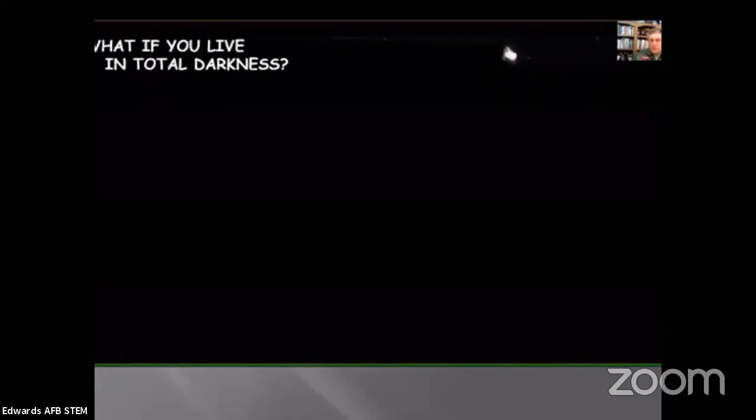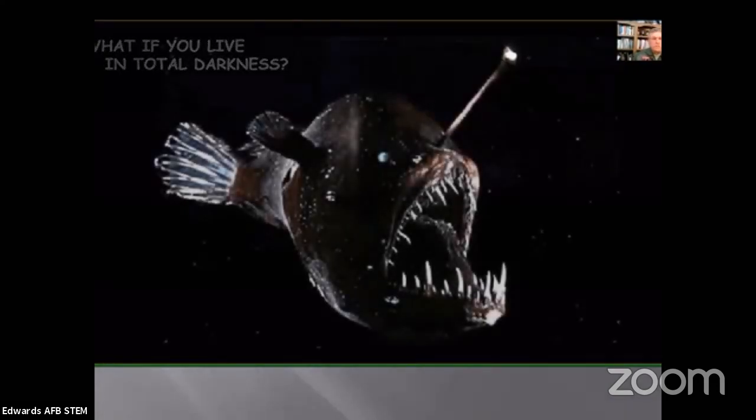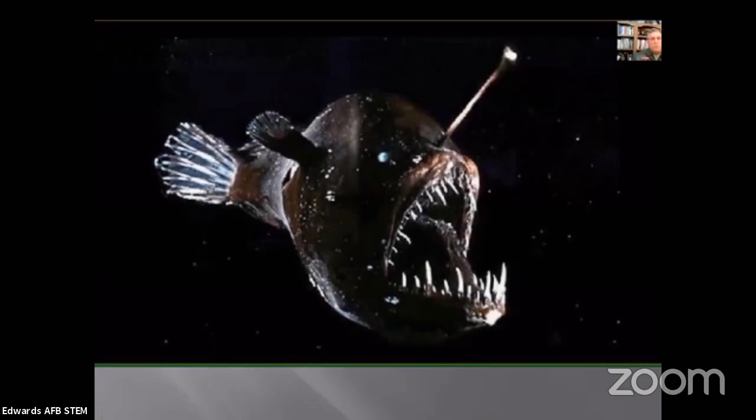What about if you live in total darkness? You know, you got that little light there. Hey, what's this light? Oh my goodness, it's attached to a predatory fish, and he's using that little light as a lure in order to get folks close enough to where he can have a nice little meal, and they wouldn't see him in the dark.